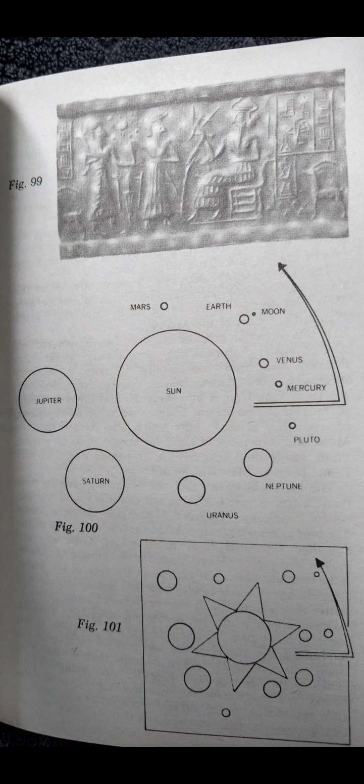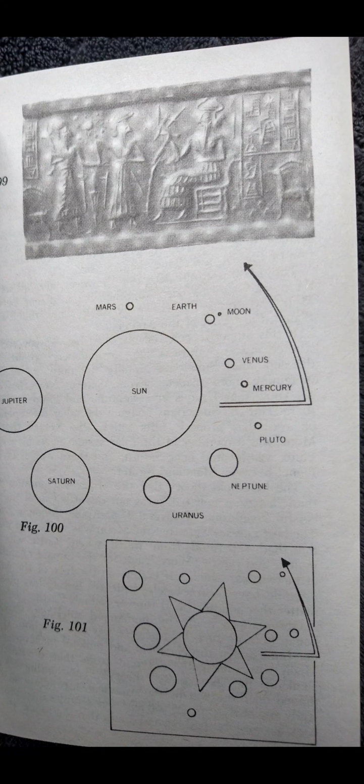Figure 100, right there in the middle, is Sitchin talking about how our planets are, quote unquote, in line with each other in a counterclockwise manner. Just below that is figure 101, talking about the size comparison from smallest to largest, in the counterclockwise rotation.